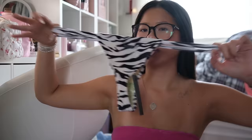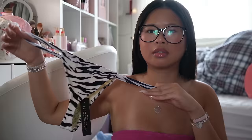Also, just wanted to show y'all, I got new triangle bathing suits. My first time ordering from them, and tell me why. First of all, super cute bag. Why are the bottoms like, it's a literal thong. This has no coverage. Did I pick the wrong selection? It didn't give me a choice like medium coverage, full coverage. I don't know, it just came like this.